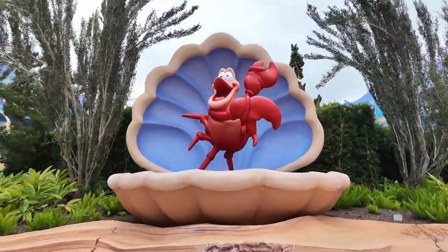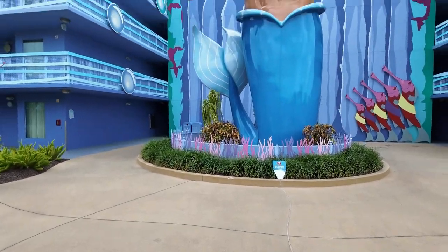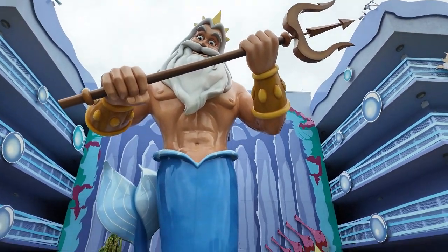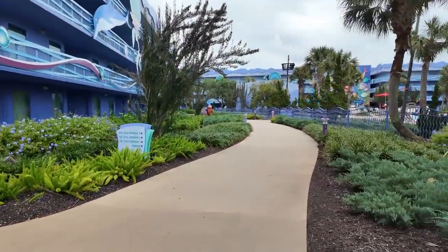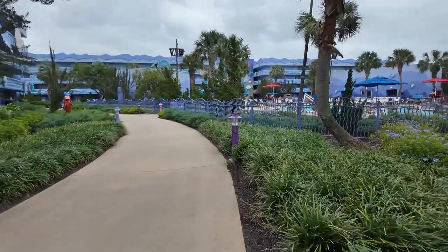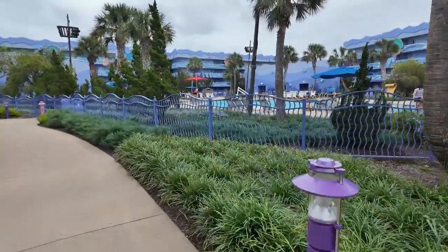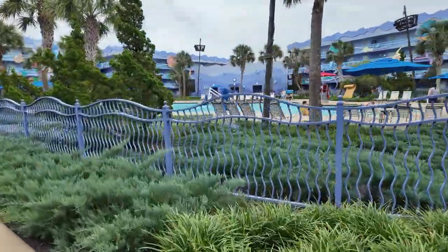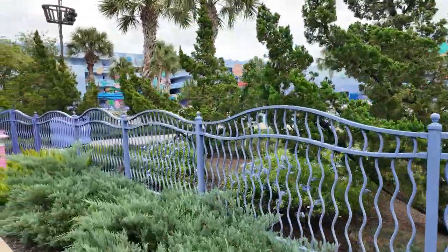And next I'm gonna show you King Triton. Alrighty, look at King Triton. And I do see Ariel and Flounder here in the back. So I'm gonna take you guys there, and while I'm walking over there, I will show you this is a smaller pool, but a lot less people than at the main pool.